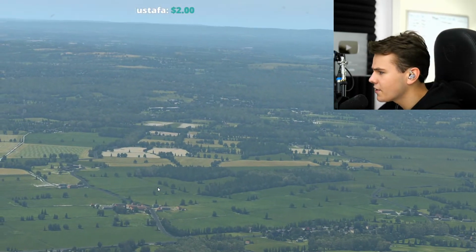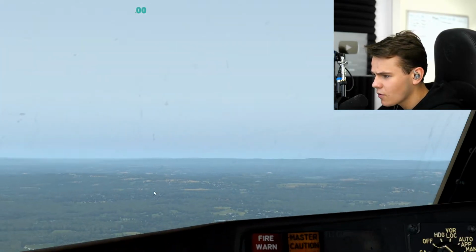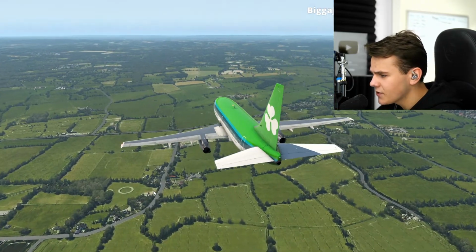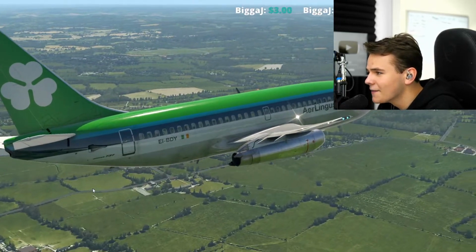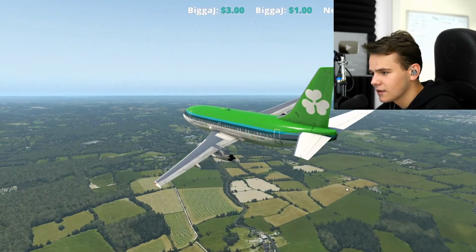It's actually just a normal building. I would have thought this was an airport. Now we're going a little over speed. This is exactly what I'm going for. This is perfect. As you see, I like to fly a little quick. And this is actually the beautiful countryside. Looks very nice. This is actually Forza Horizon, isn't it? Welcome to Forza Horizon.